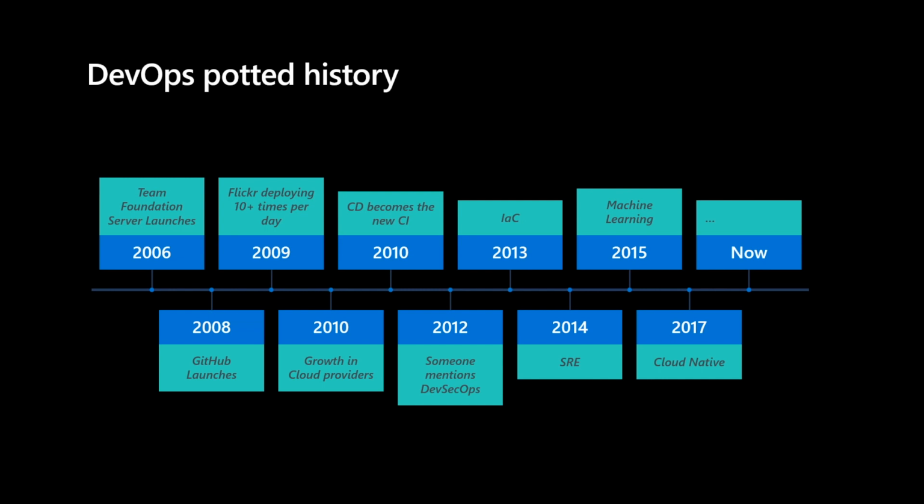But, and this is obviously with a Microsoft lens on it, around 2006 we launched this thing called Team Foundation Server, which is the predecessor to our cloud DevOps product. It's gone through a variety of different names over the years, but that was basically the on-premise, install it on your server, and you've got yourself a source control system, application lifecycle management system. 2008, GitHub launches. Probably wasn't on our radar back then, but certainly was on our radar 10 or so more years later. In 2009, an interesting thing happened.